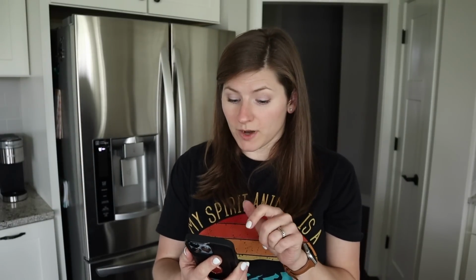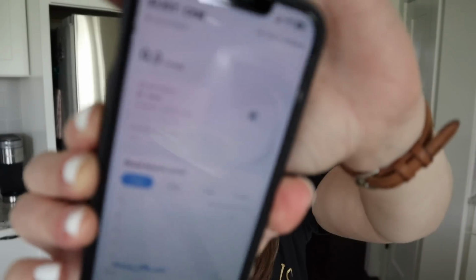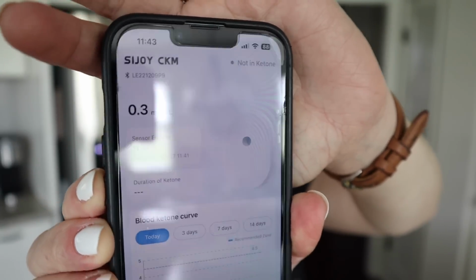Before I can eat those, I need to check my ketone reading so I can see how things go. All right, right now it's 11:43. If I can get my phone to show you properly, 0.3 on the reading. Let's see what 4 eggs and 4 tablespoons of butter with a little bit of good salt does for me.